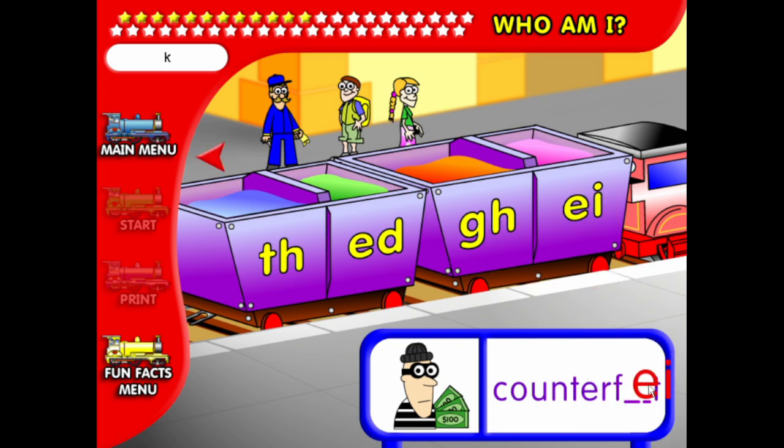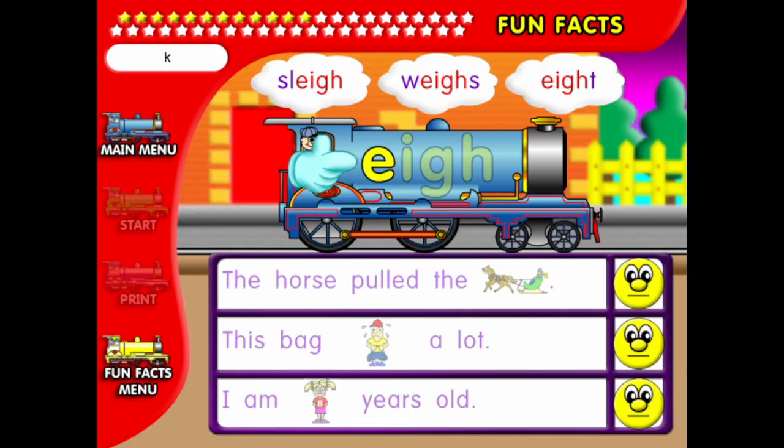E. Counterfeit. These four letters, E, I, G and H, make the sound blend A when they are joined together. Let's say it together. A. And again, A. Now these words up here contain the sound blend A. Sleigh, weighs, eight. Use these words to complete the sentences below.